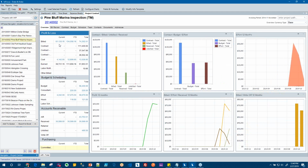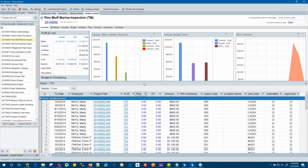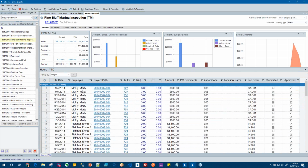And then back to this grid, you can see that all this data is summarized, but it's also drillable. So for instance, if I want to see the detail of the hours here, I can see 116 hours. If I double click on that, then a window will fly up from the bottom that shows me the actual detail of all those time entries on timesheets. It'll show me the date it was entered, the person who entered it, the level of the project, the number of hours, billing amount, comments, and then a status that shows me if it's submitted or approved or not on a timesheet.